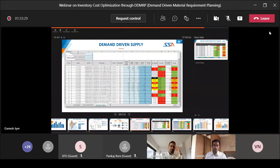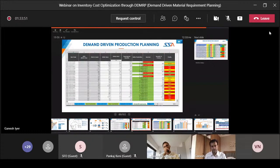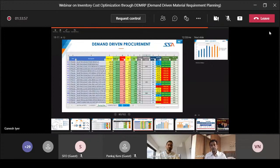So again, whether the decision is to make, whether we should transfer from a nearby warehouse if there is ability, all of those were designed as part of the system in terms of decision making, quantity to transfer, what is the priority, what is the urgency. All of this was put into the design of the system and then developed. So these are just a few samples of what was being done as part of the production planning and the procurement planning.